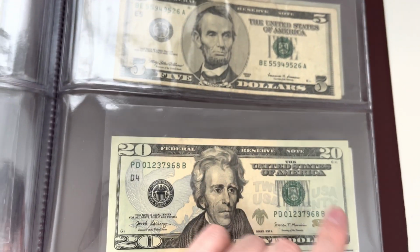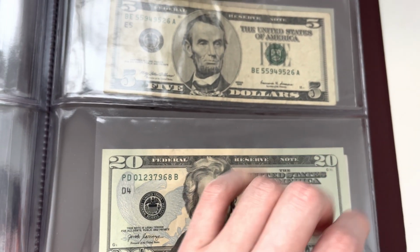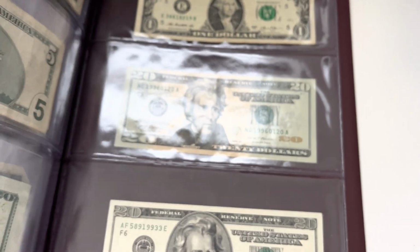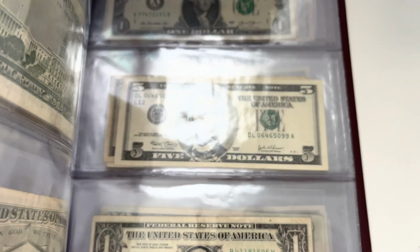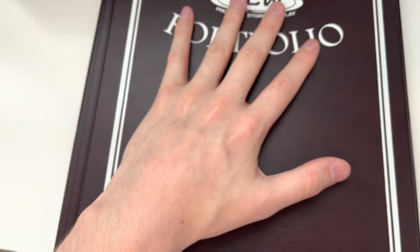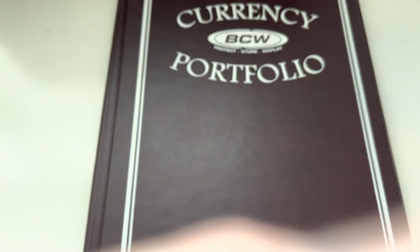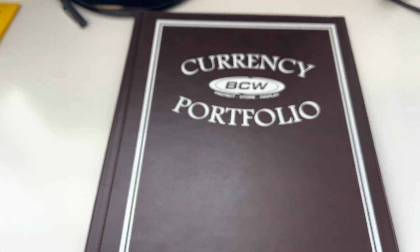More of this series. This, I don't even know why. But yeah, these are basically filler notes. I keep them because I might have found them interesting at one point. But yeah, as you can see, that's why I say this binder needs a little more work than the other one. But that is everything.